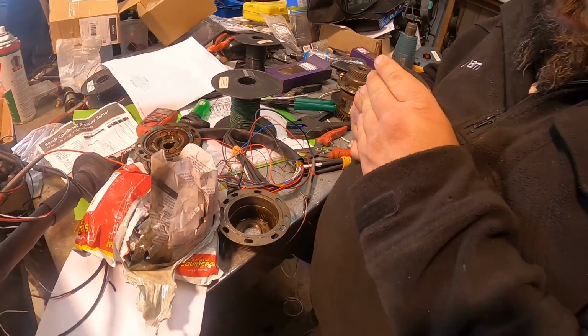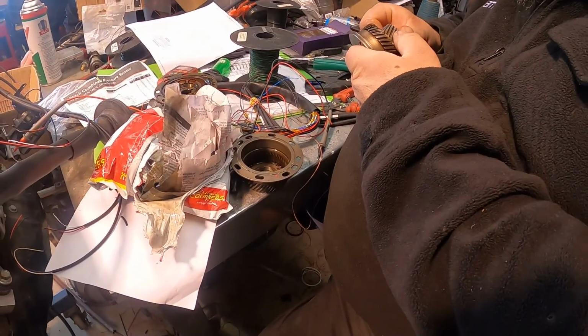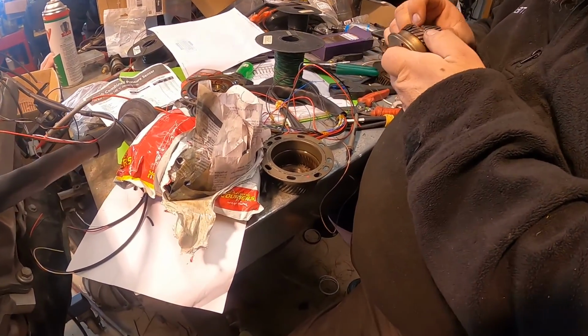Yeah. Interesting, eh? Simple fact, don't pull them apart. Don't put silicone in them. We don't have to pull them apart and it's all good. And silicone.